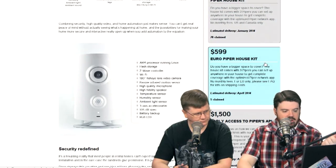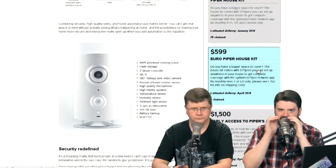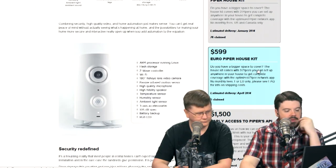Now, here's what I want to see, and I didn't really catch this in their demo video. You've got something here that's got a speaker and a microphone, so you can actually say, hey, knock it off, you dang kids, stuff like that. It's got an accelerometer, so I guess you can detect if it's being picked up.